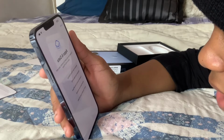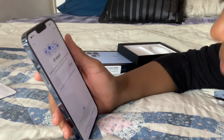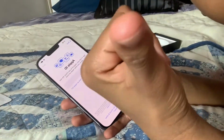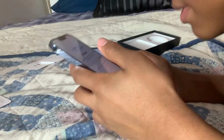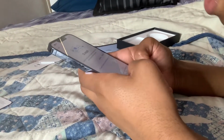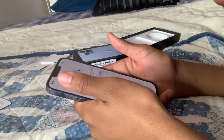Choose how to transfer apps to this phone. I don't want to transfer none of it because I don't want all that stuff on my phone. I'm going to have all this junk on this phone. This going to be like my business phone. I don't care about y'all seeing my iCloud. Just don't email me, because it's going to be a problem. I don't want to think about it.